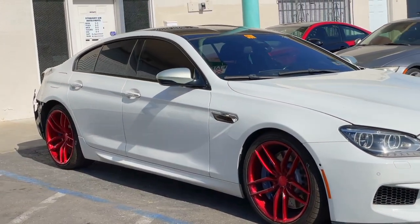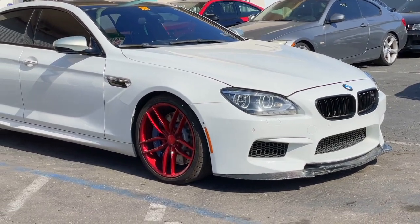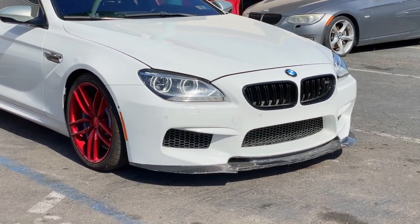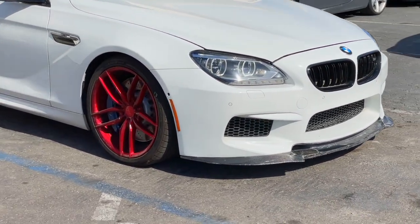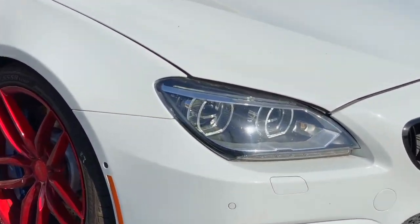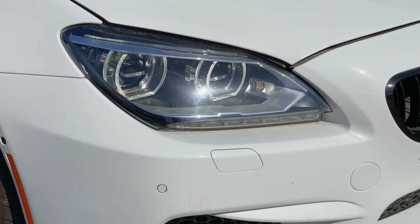Damn, just look at those wheels. Those are actually our wheels that we gave to the guy so he could swap them and keep his old wheels when he put it at the auction, and then we bought the car back with those wheels. So these wheels came back to us the second time. Then what do we have? Oh, those beautiful adaptive LED headlights. Wow, wow.